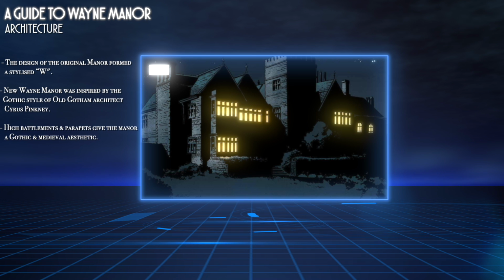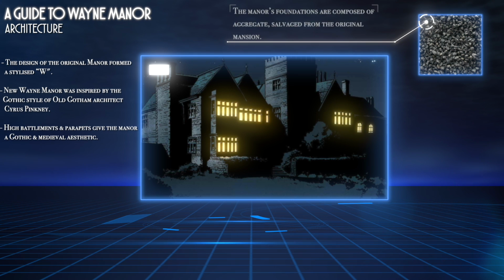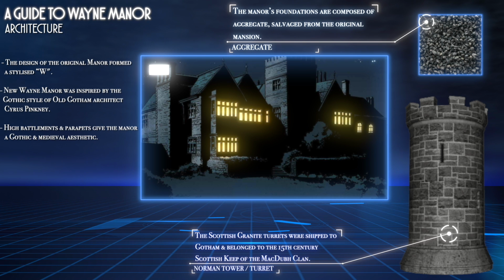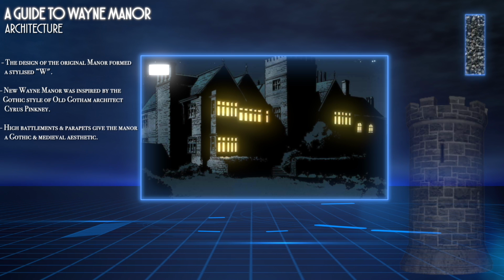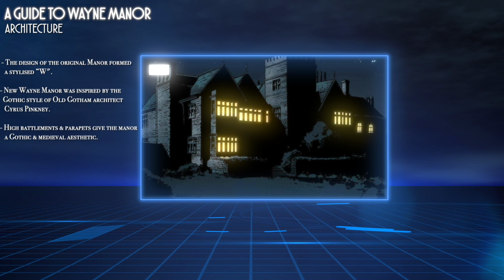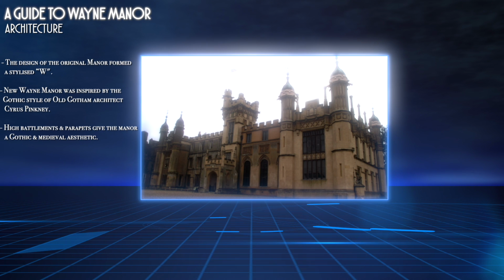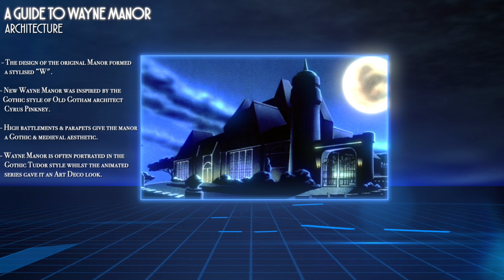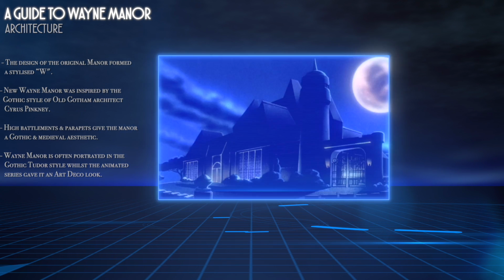The manor's foundations are composed of aggregate salvaged from the original mansion, whilst its formidable turrets were shipped to Gotham stone by stone and once belonged to the 15th century Scottish keep of the MacDubb clan, who were Bruce Wayne's ancestors. Additionally, the new design points back toward the Wayne family's history of old wealth. Most depictions of Wayne Manor portray the residence in the Gothic Tudor style, as was seen in 1989 with Knebworth House. However, the animated series presented the residence as an Art Deco building, with the vaulted frames of the roof resembling the pointed ears of the Batman symbol.